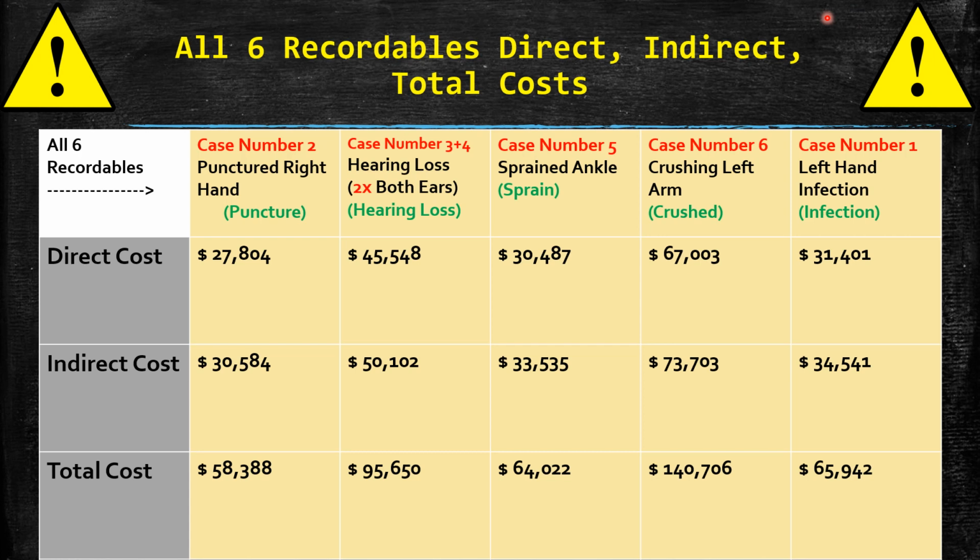Now that we have looked at our near miss cost and we have ranked them, we will now look at all 6 of our recordables we had throughout the annual, of our direct cost, our indirect cost, and of course our total cost, just like we did with the near misses. So I have the names of the employees, but I am not allowed to include the names within our PowerPoint, so we're going by their case number, which is what was put on their OSHA 301 form.